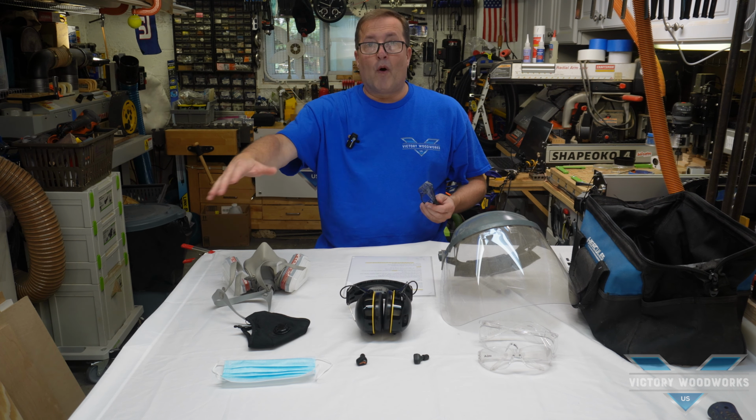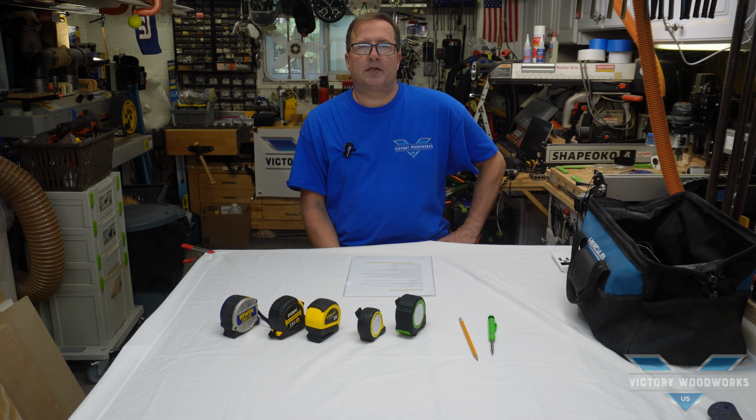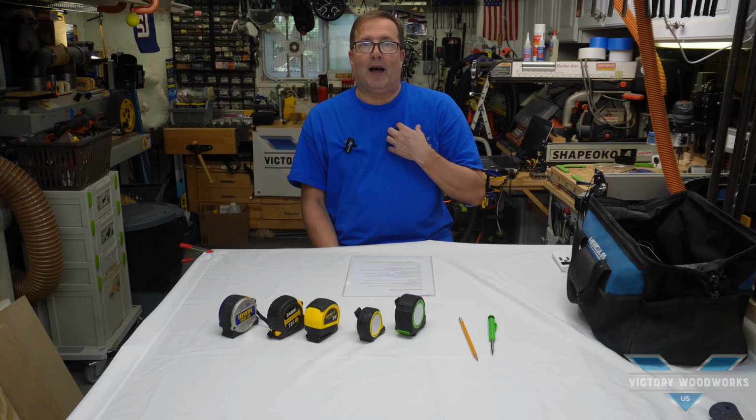Tool number 2 is a pencil and tape measure. Woodworking is all about precision, and a pencil is essential for accurately marking measurements and dimensions on your workpiece. Whether you're making cut lines, joining points, or drilling locations, a pencil ensures your cuts and holes are in the right places. The mighty pencil, in any of its formats, allows you to write down the measurements so you don't forget what they were, like I always do.